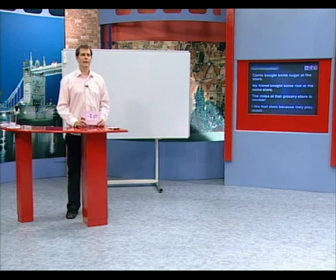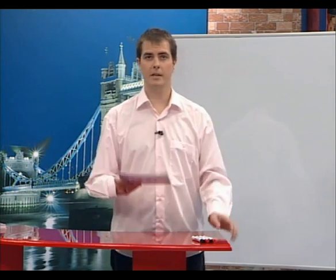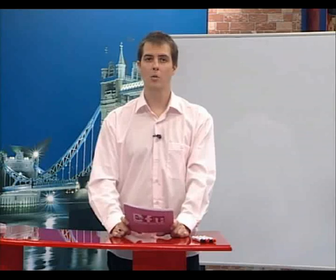Non-count nouns are nouns that cannot be counted. You cannot place an indefinite article, a or an, before a non-count noun. You can place the definite article, the, before a non-count noun because it's specific. Non-count nouns are usually singular, and to ask a question about a non-count noun, we use how much. How many? Count nouns. How much? Non-count nouns.